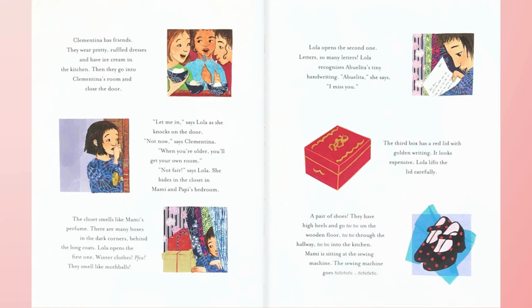The closet smells like Mummy's perfume. There are many boxes in the dark corners behind the long coats. Lola opens the first one. Winter clothes! Phew! They smell like mothballs. Lola opens the second one. Letters! So many letters! Lola recognizes Abuelita's tiny handwriting. "Abuelita," she says, "I miss you."